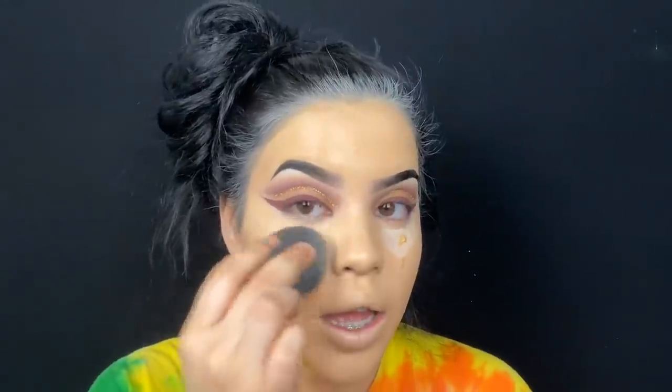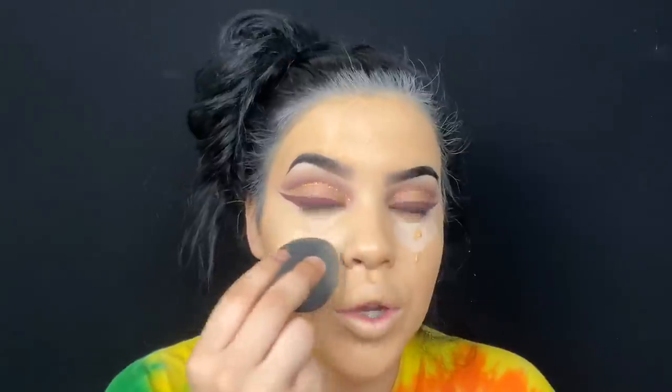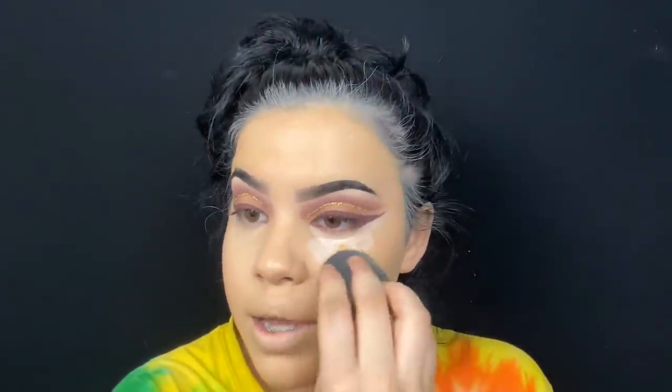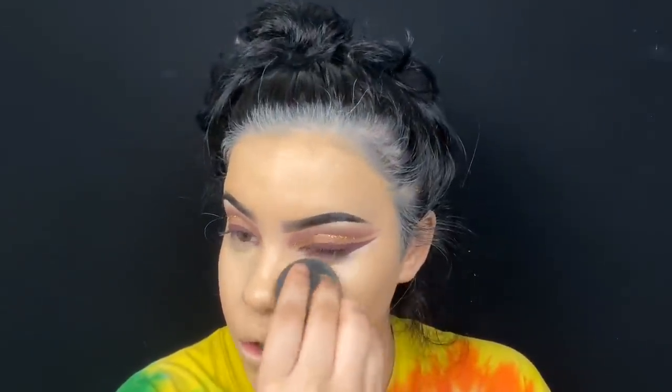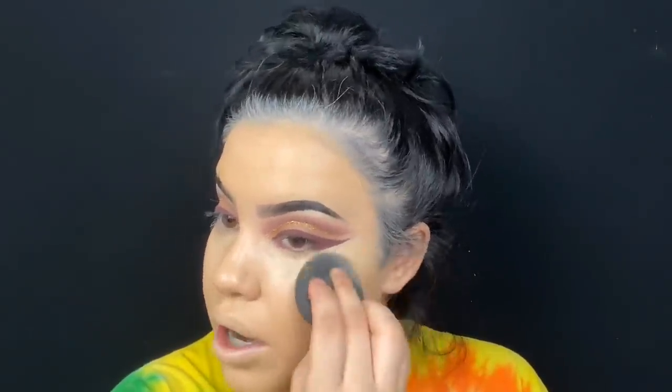And also, you guys, I have stopped cream contouring. I only highlight my face, but I no longer cream contour. I just contour with powder.